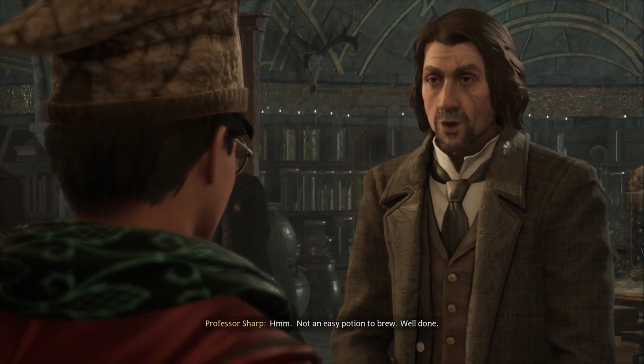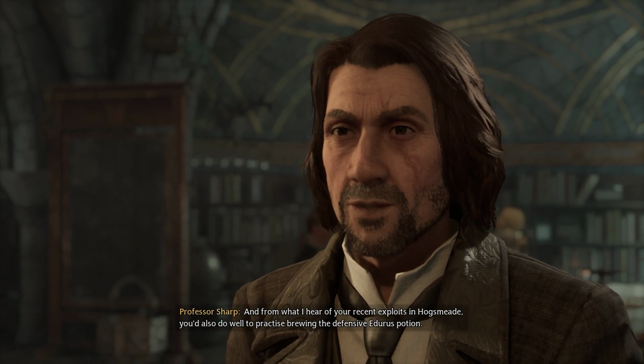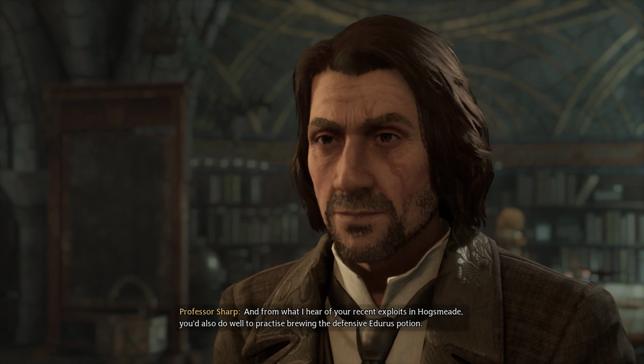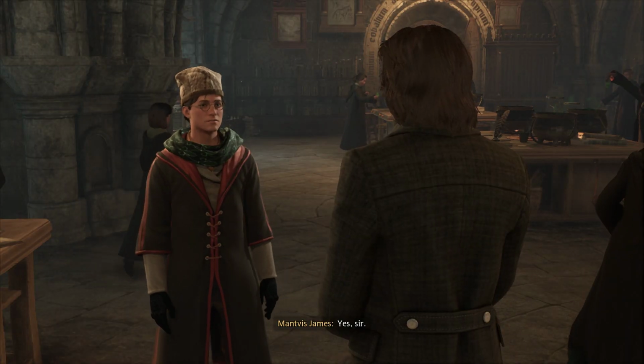Not an easy potion to brew. Well done. And from what I hear of your recent exploits in Hogsmeade, you'd also do well to practice brewing the defensive Edurus potion. Professor Weasley had you acquire the recipe from J. Pippin's, correct? Yes, sir. Good.